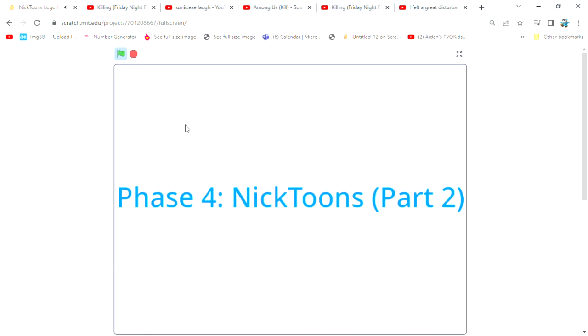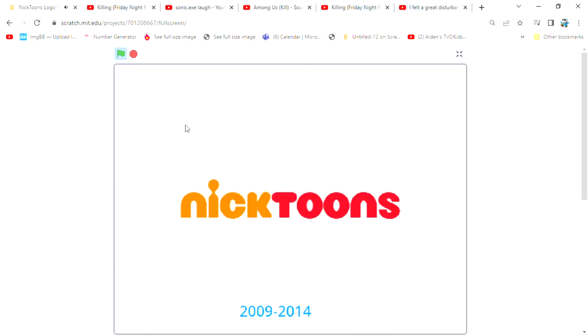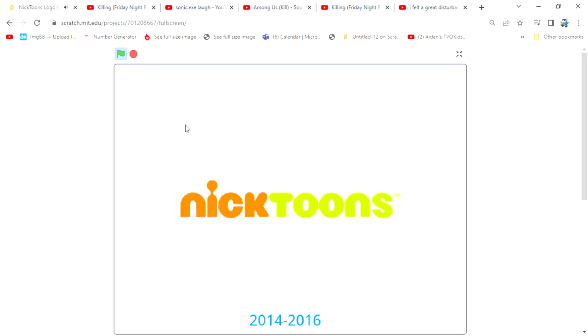Phase 4, Nicktoons Part 2, 2009 to 2014. We have the orange and red word Nicktoons. 2014 to 2016, the Toons part was recolored to somewhere between green and yellow. 2016 to the present, the Toons part was recolored to blue.